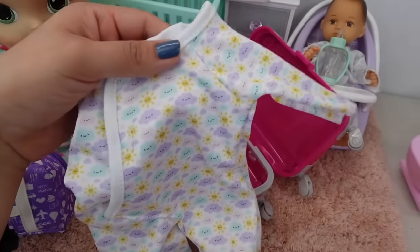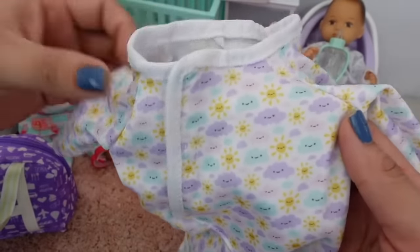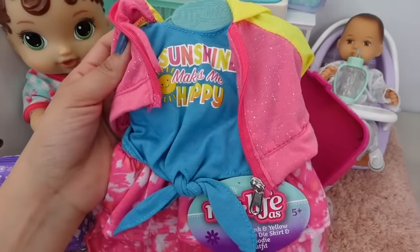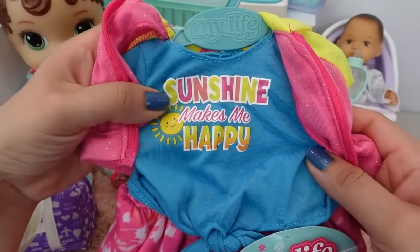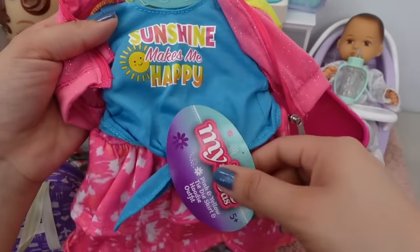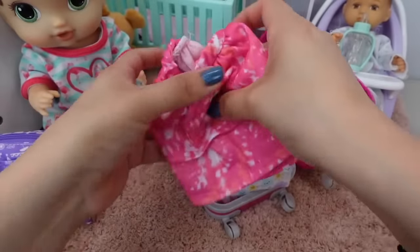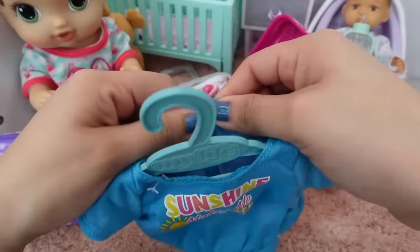Okay, friends, the first thing we are going to pack in her suitcase is going to be pajamas. Okay, so there's the pajamas. This is one of the outfits that I'm going to be packing for her. So as you can see, this is for warm weather. It says, "Sunshine makes me happy." It makes me happy too. I miss the summertime. Here is the skirt. It is tie-dyed. This shirt is just adorable with that little sun. It matches the pajamas.